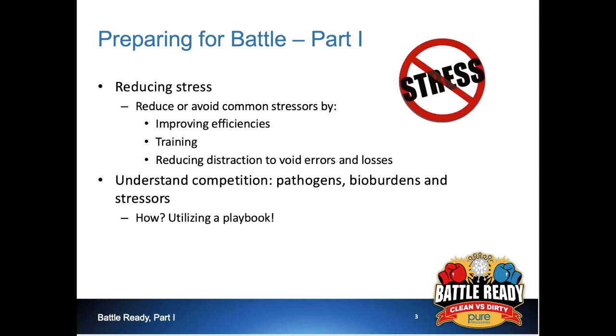The first part of this presentation will focus on reducing stress as you go into battle. We're going to focus on common stressors that affect departments where their efficiency might have felt stressed or where their efficiencies could be improved. One area of training for any professional athlete begins with training of the mind. If one isn't mentally prepared to enter a battle, stress can cause derailments and ultimately errors and losses.